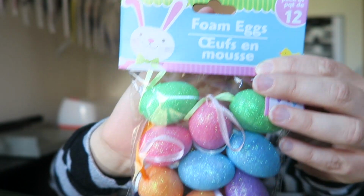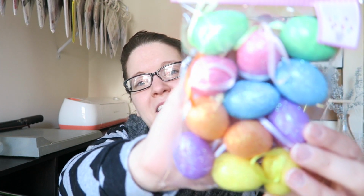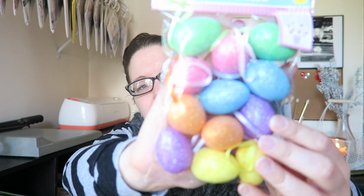I also found these styrofoam eggs that do have little ribbons on them so that you can hang them on an Easter tree. I know sometimes people will have trees, kind of like a Christmas tree, but not a pine, that they hang things on. So I found these. What I'm actually thinking about doing is taking off the string and making them into magnets and push pins like I did for Valentine's Day. I love all of the different colors. They're all just so beautiful for spring and for Easter, and I'm really excited that I found these.